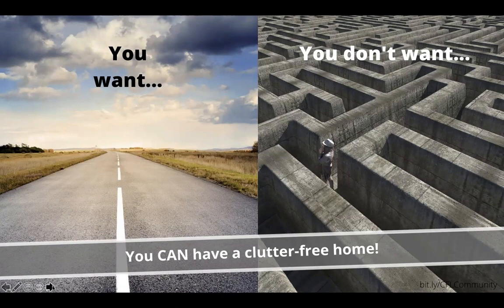Now, what we don't want: those missing car keys and having to hunt for those all the time. We don't want no time to enjoy our home. We don't want to turn our visitors away because we're embarrassed about what they might see. And we don't want the stress that the clutter creates.